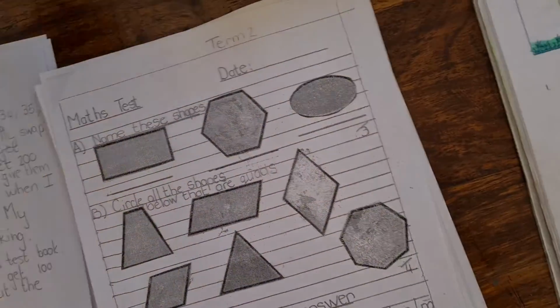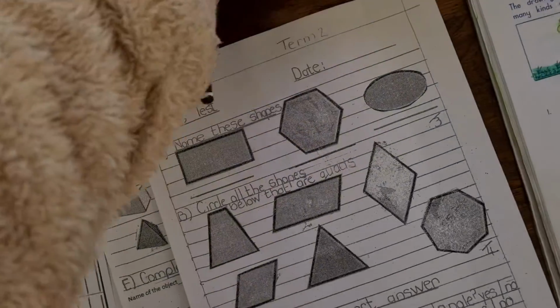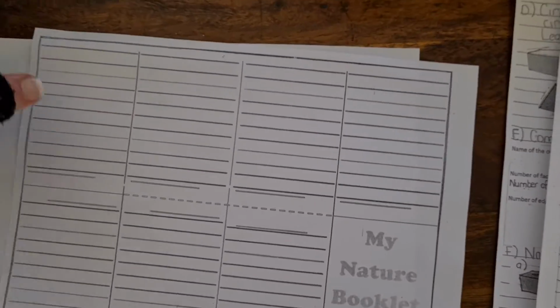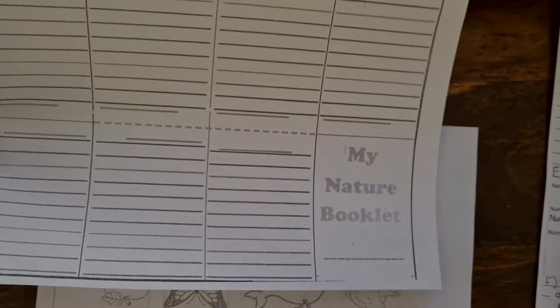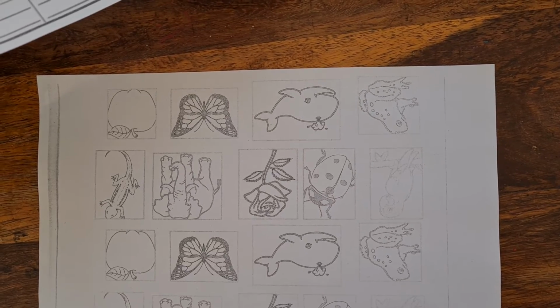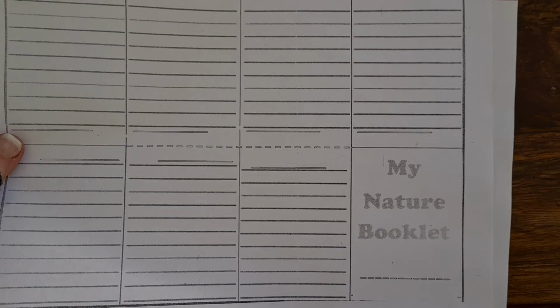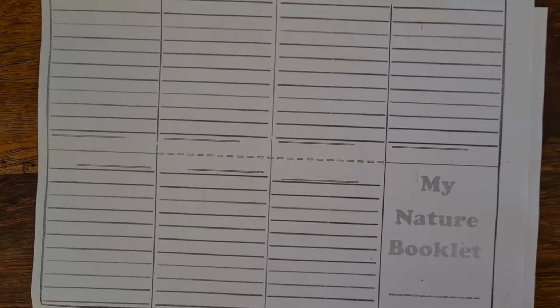And then they're going to go on to art. And for art, they're going to be making these little nature booklets, which will require these 2 handouts. And I think I will do another little video just explaining how to make that. All right, that's Friday for today.